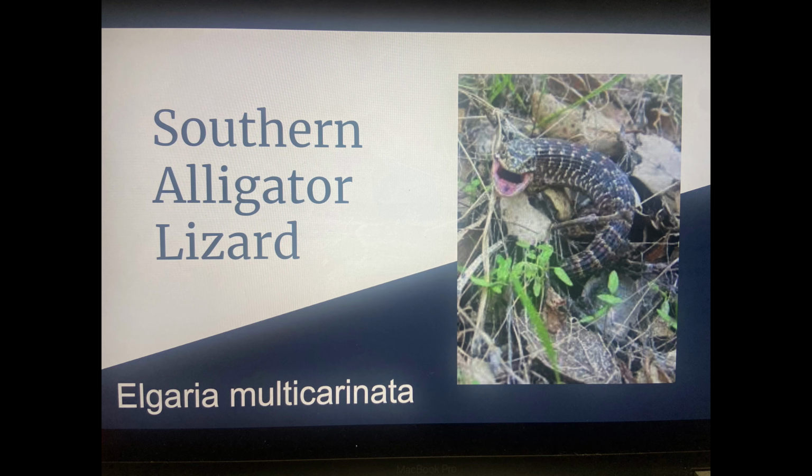Okay, so the species I chose for the Los Angeles River Project was the southern alligator lizard. Scientific name is Alligator multicarinata. So this is my species that you can see in the picture. They are in their natural habitat.